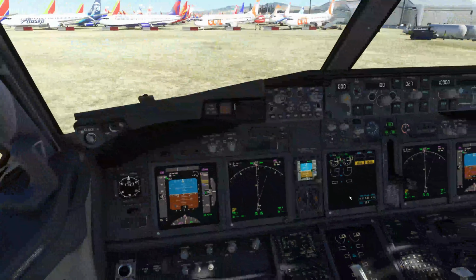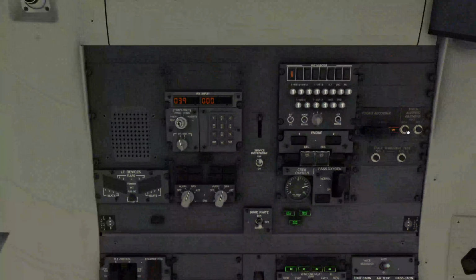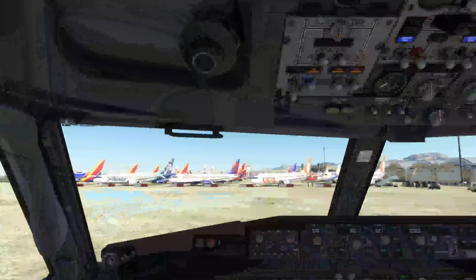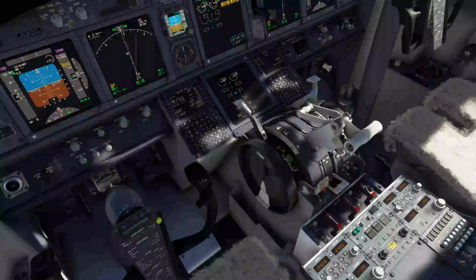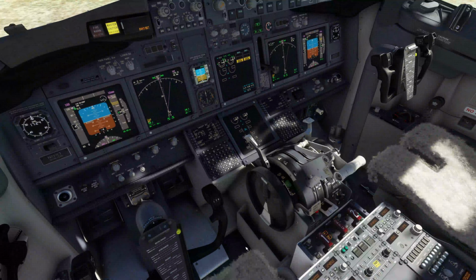Alright, so that's all entered in. We are good with everything there. We can do our test. There's Mach speed. Stick shaker for the stall warning is good. In-out test looking good. Fire test. Fire alert. Engine 1, Engine 2, APU. That's all good. And our systems.